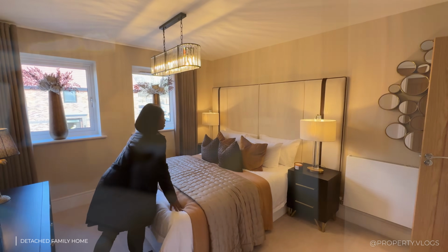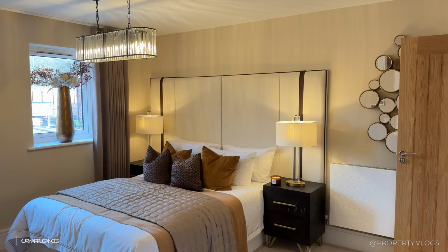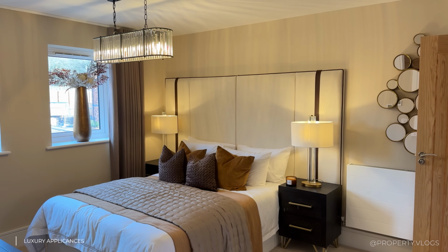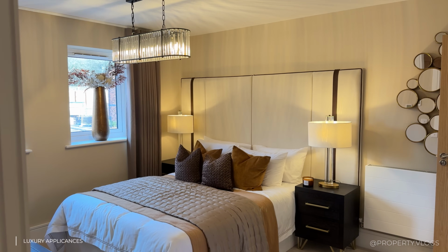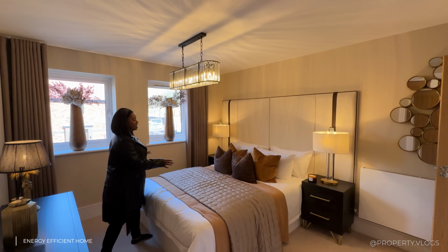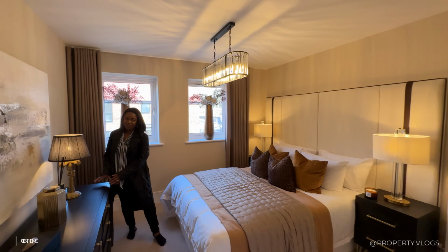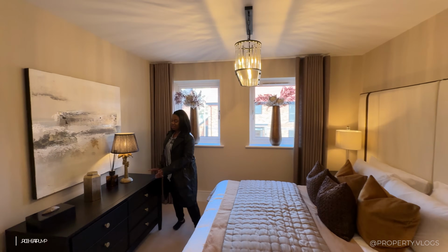You've got a large bed here. They've gone with a king size bed actually, but I feel like they could have gone with a super king. But again, it depends on what you want. A king size is more than sufficient for a primary bedroom, especially when that means that you get to have this chunk of furniture at the foot of the bed. So you've got this large dresser.